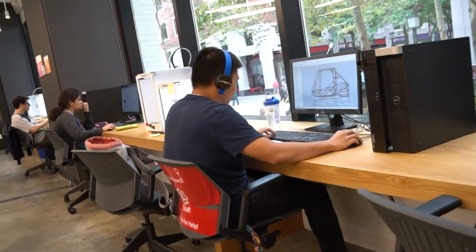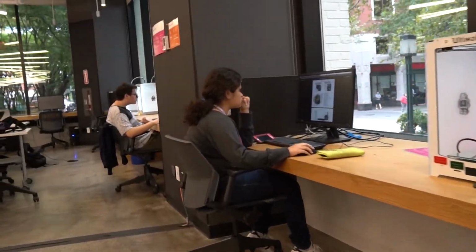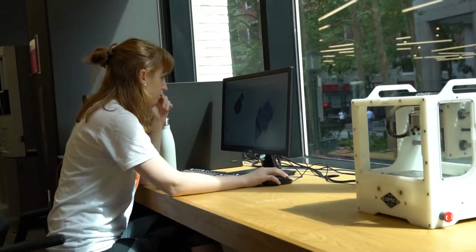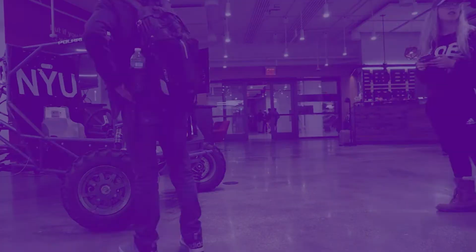In addition to the prototyping equipment in the Makerspace, we also have 20 computer workstations. These are loaded with software such as SolidWorks, ANSYS, Mimix, MATLAB, Adobe Creative Cloud, design software that students might need as they're working on their projects.